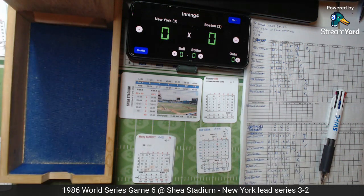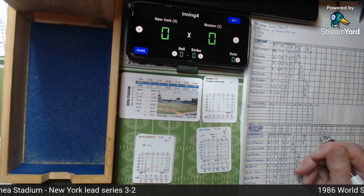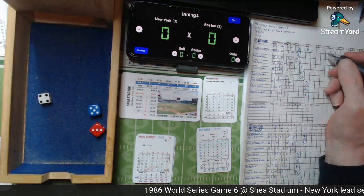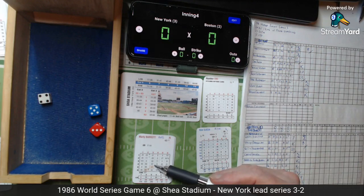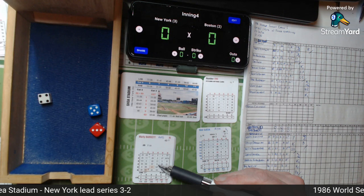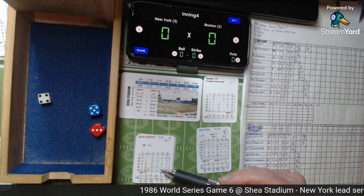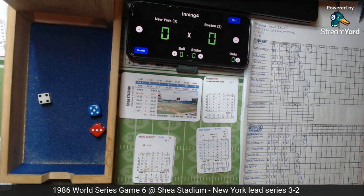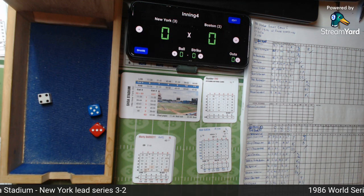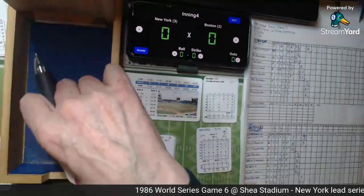So Ojeda now will pitch to Marty Barrett, Bill Buckner, and Jim Rice. Barrett 0 for 1 on a fielder's choice in the first inning. 3-4 is a 57. 3-5, and he's a right-hander, is a 4. So that is a 61 on a 3. So this could be a rare play. It's even, so it's the result.